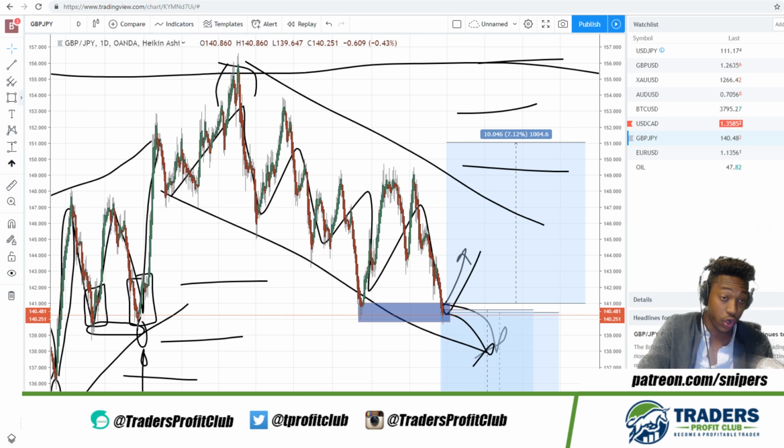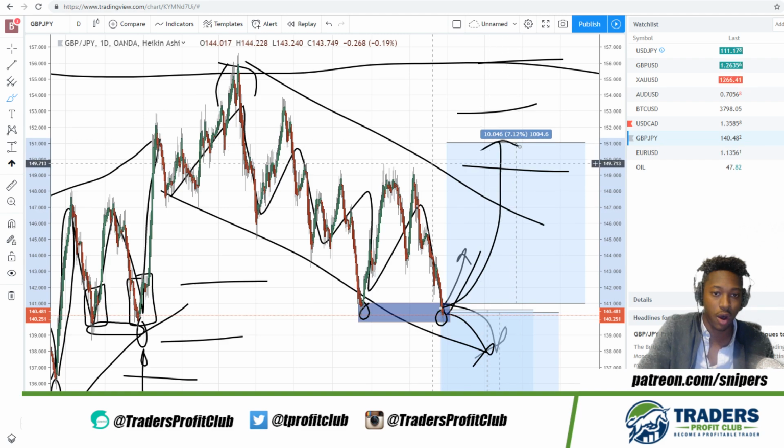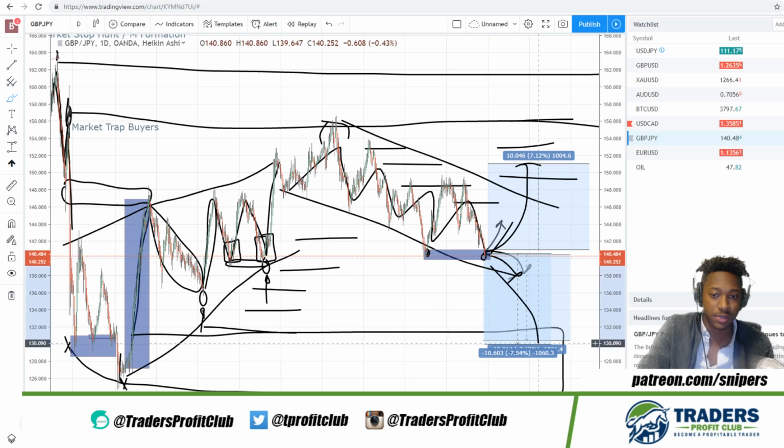But in the new year, oh, best believe you're going to see something nice. We'll possibly see price go 1,000 pips to hit all these short positions, or we possibly are going to see 1,000 pips to the downside to hit all these long positions, right?